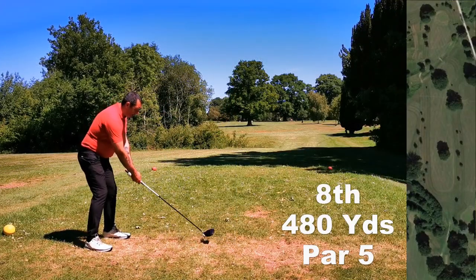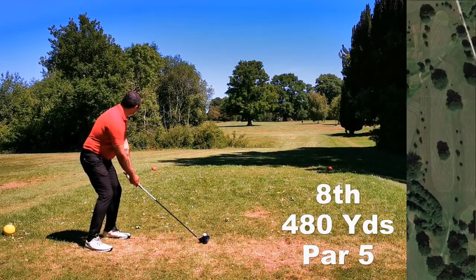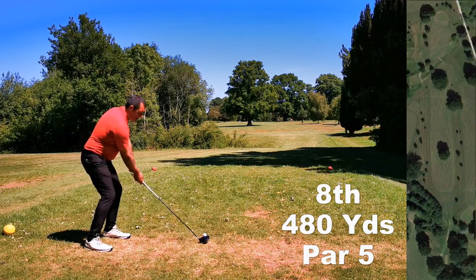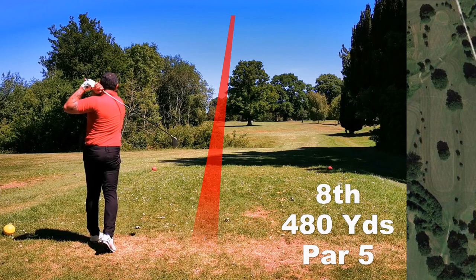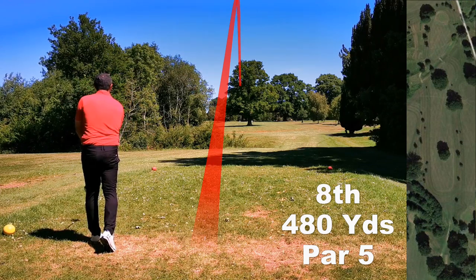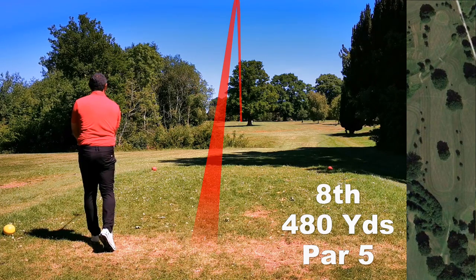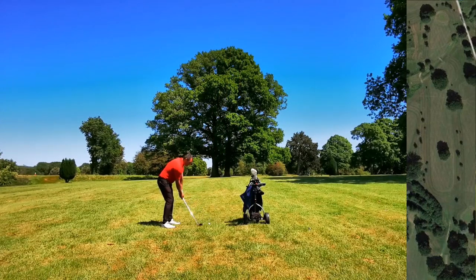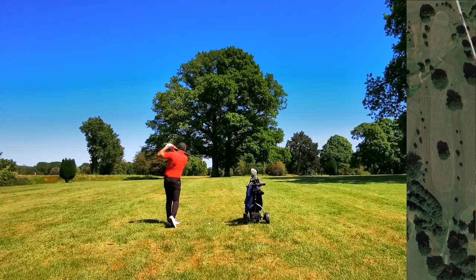Number eight, and the second par five. You've got to drive the ball over the top of that oak tree. I just managed it, but Basher just put one into orbit. This was huge. Wow, that's huge. Well, I've just hit my second shot through the tree.